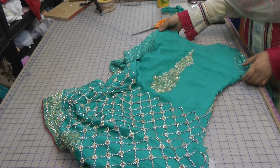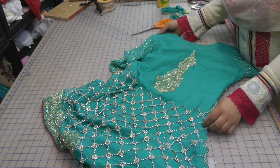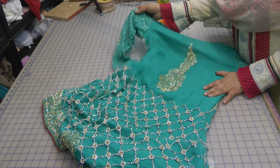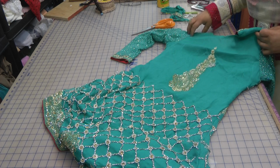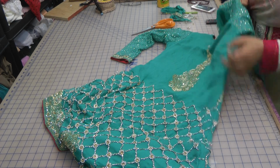Now I think this is made in Pakistan, but generally the Indian made dresses like this tend to have the zips and so on. This didn't have a zip, so I hope she can get into it, because if I was to put a zip on something like this, I'll tell you, I would just scream.